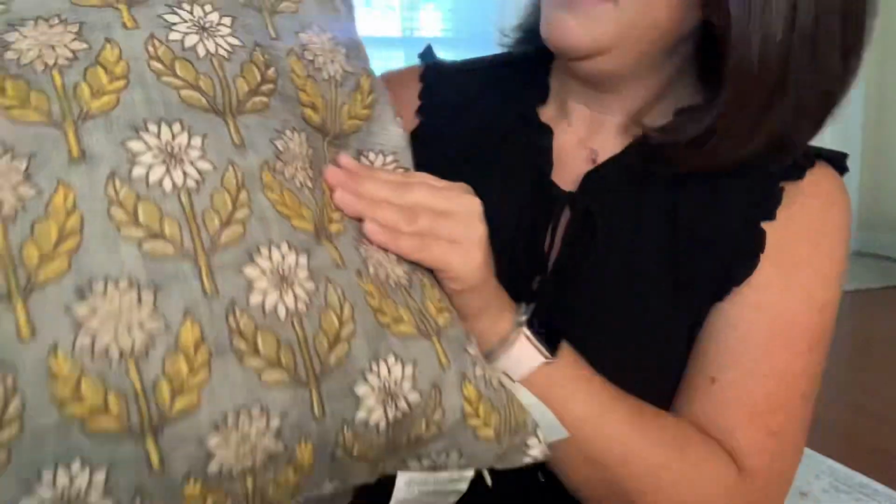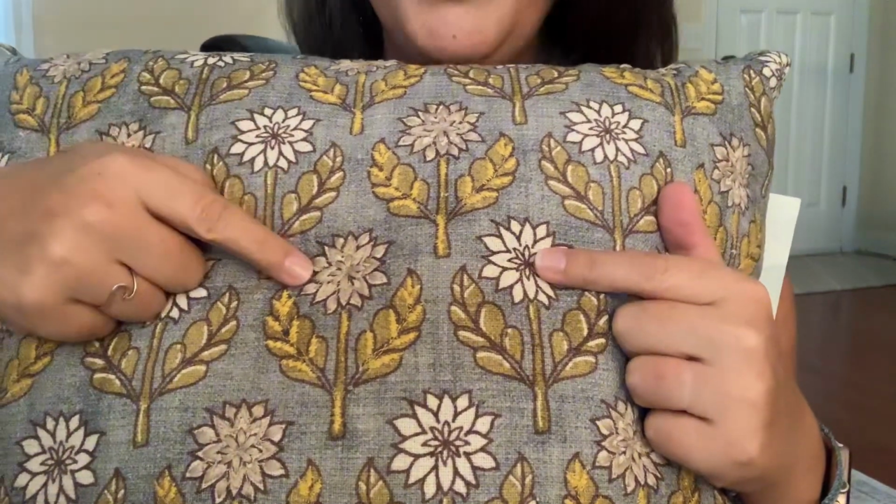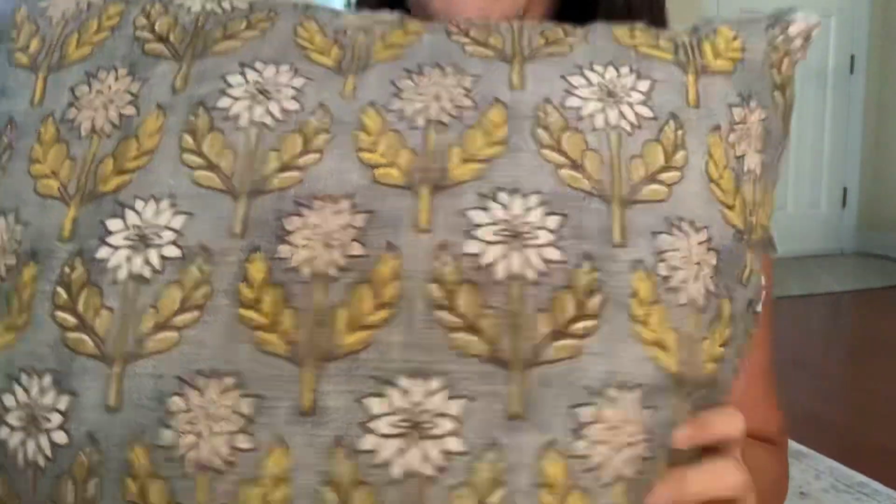So the background is kind of like a bluish gray, and then it's got a cream color and an oatmeal color, and then that same mustardy yellow and a beautiful green. The back is just a nice neutral color. This pillow is $24.99, and I just love it so much.